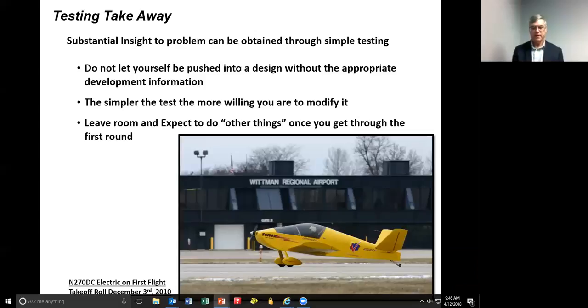But if you kick that can down the road and say, I don't need to do that development testing, you're only going to end up with a complex flight system that you have very little insight into, and you're going to have problems, and you will not have the insight to work yourself through those problems. So you need to balance how much of that development testing you really do with the cost and schedule that you have. Again, the simpler the test, the more willing you are to modify it.